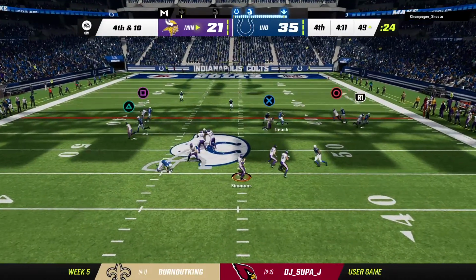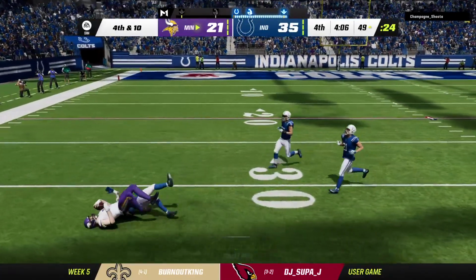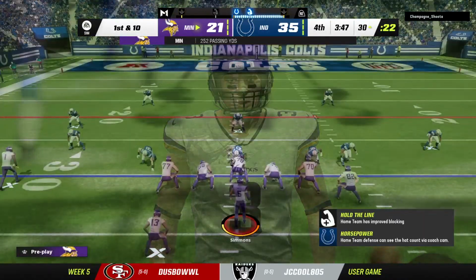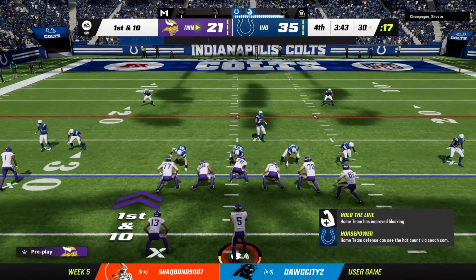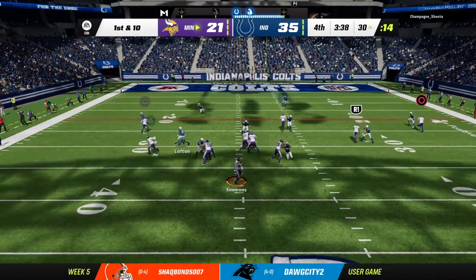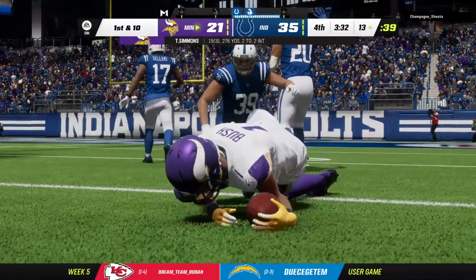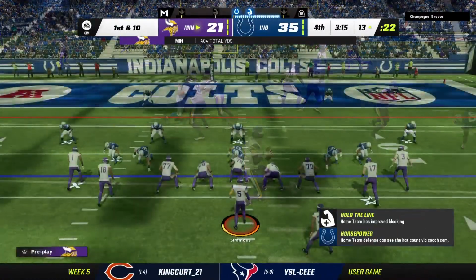As expected, they're going for it to keep the drive alive. Looking left side, and it's complete. And he is going to pick up the Vikings' first down as they manage to convert, and that'll keep the drive alive. Again, he'll drop to throw. He finds his man, complete. That's Bush. And they're going to be set up now with the ball at the 13-yard line.